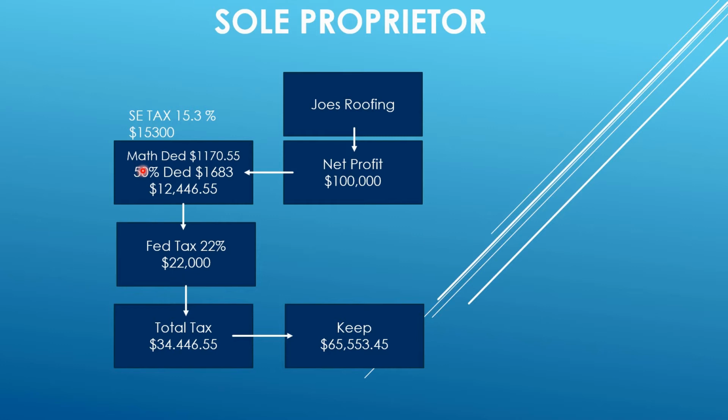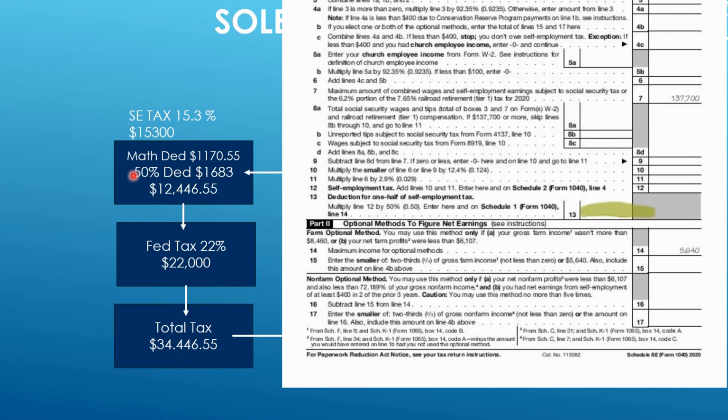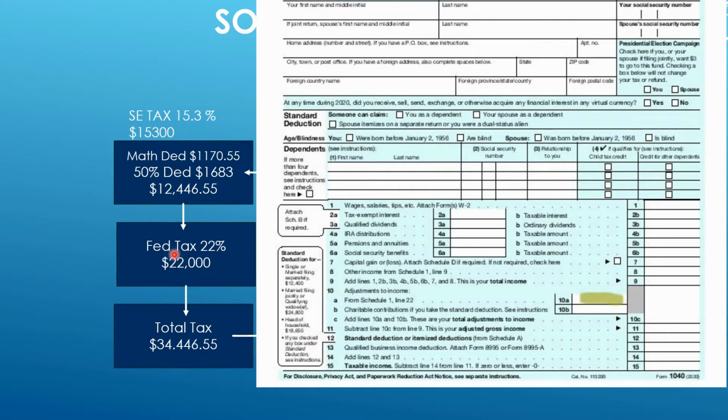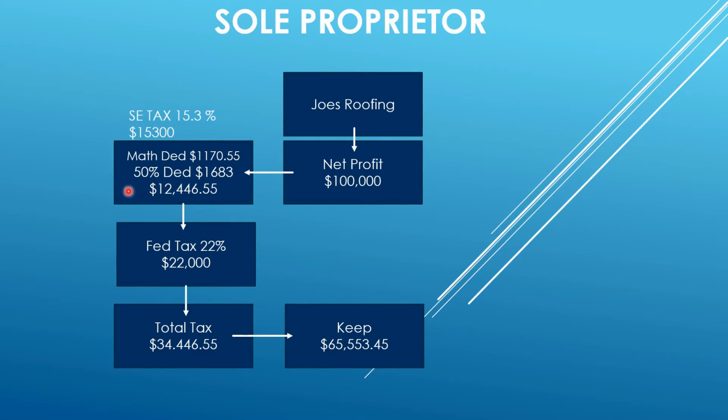Now you need to be careful with this because I've seen a lot of other videos that claim that you get a 50% deduction on your taxes. And you want to make sure that it's clear it's not a 50% deduction of SE tax. Like in this example, it only adds up to $1,683, not half of $15,300. And you can look at the bottom line of your SE tax form to see where it has you pump it over to your Schedule 1. And then from your Schedule 1, it goes to your 1040, where you actually only get the 22% federal tax deduction off of that 50%.